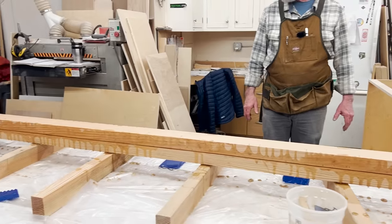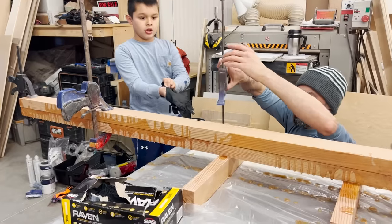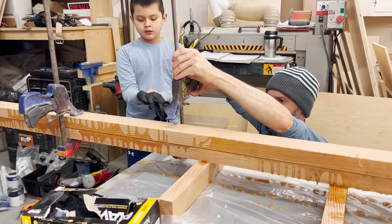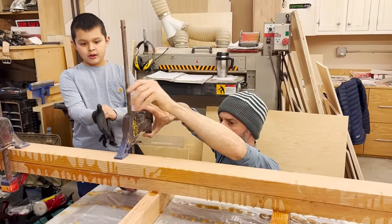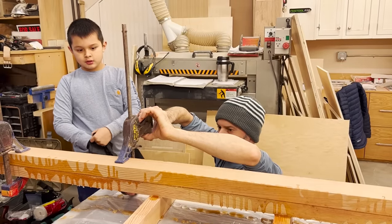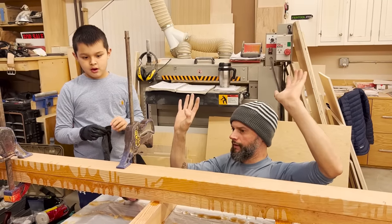Okay, and now what we want to do is just very lightly start putting clamps on it. What you're going to want to do is put a clamp in and you squeeze. Now this is really important. You watch that gap? See how that epoxy starts to run out of it like that? That's all we want to do. Stop there.